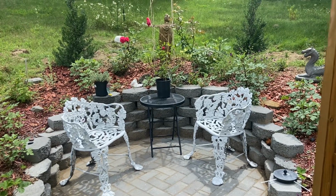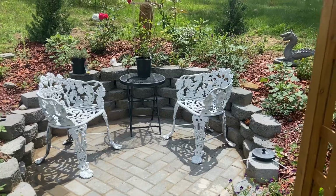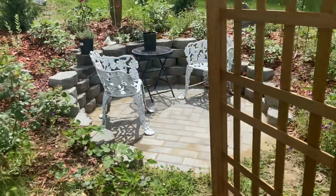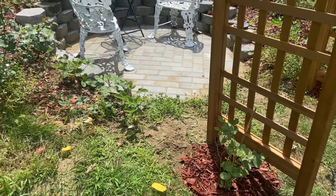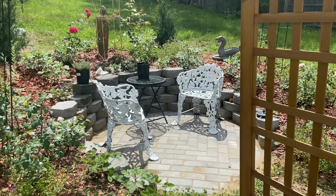So with that, let me show you some of the roses. Now, not everybody is blooming, and that's part of what I like about this garden, is that there's always something blooming here from June to basically the first frost.